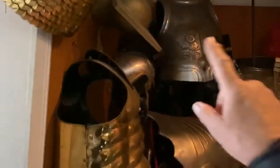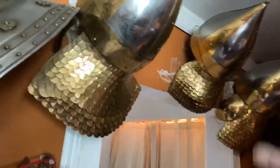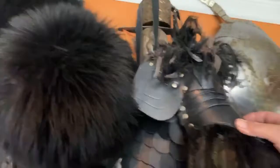Spanish conquistador. These are some sort of Roman auxiliary. Heidi made this. This is a shoulder for one of her outfits. Yeah. All right. Goodbye, room.